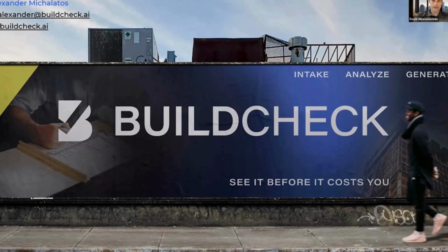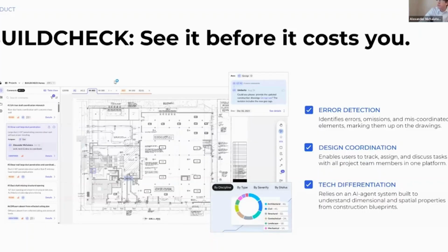Great. And what is the output after you process the drawings? Yeah, so it's on this web application just like this. So you'll see, I assume I'm still sharing, you can see all the comments identified on the left panel. In this case, it was 192. We grouped the sheets relevant to that issue in one place, so you can quickly toggle between where the issue was found, between architectural or mechanical, et cetera. And then you can communicate with your team.